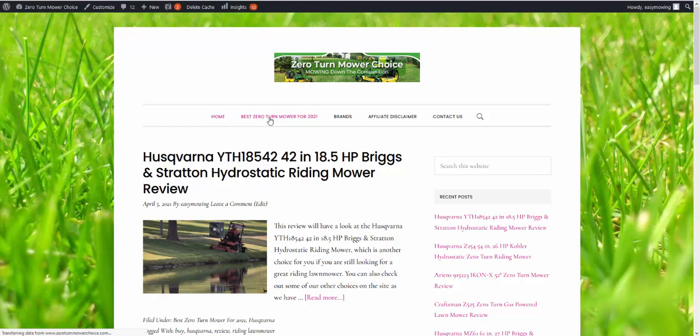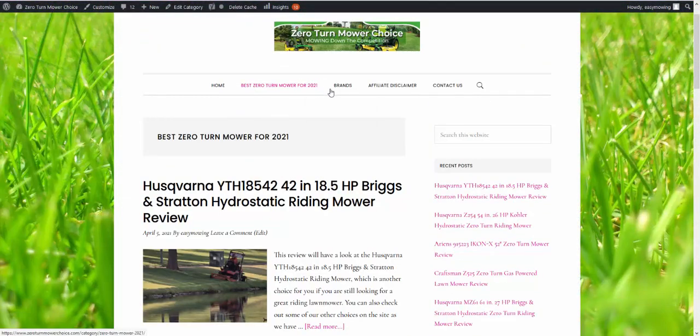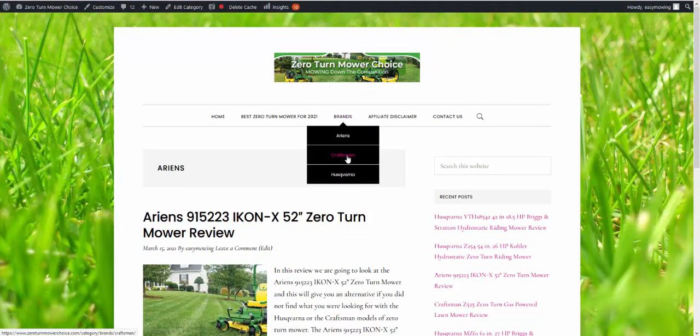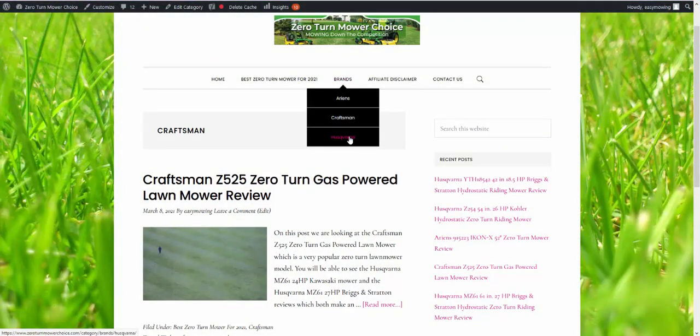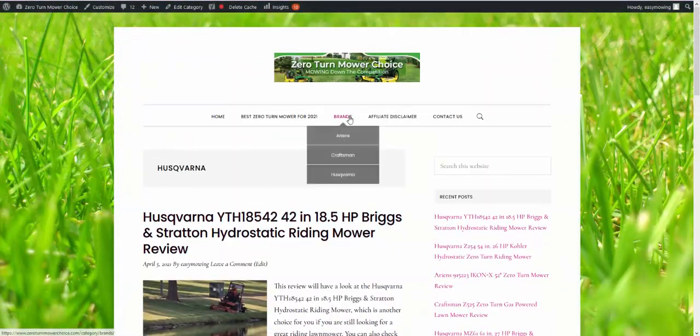If people click on that, it will bring up all the mowers. And if people go to brands and click on Ariens, it will bring up all my reviews for Ariens, brands for Craftsman will bring up all my reviews for Craftsman, and brands for Husqvarna will bring up all my reviews for Husqvarna. So the menu system works, and it works well for SEO as well. And you can also expand the categories by writing a description as well.